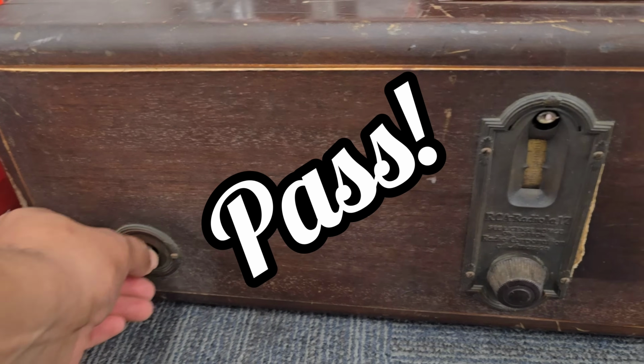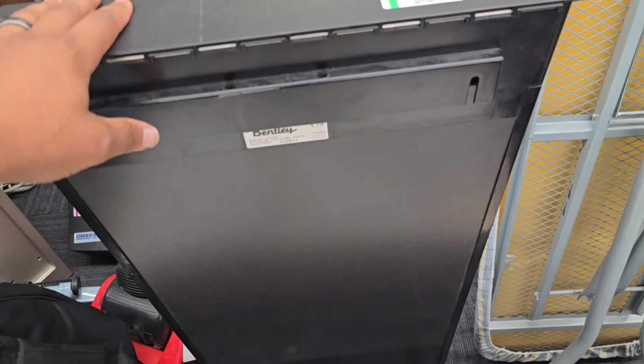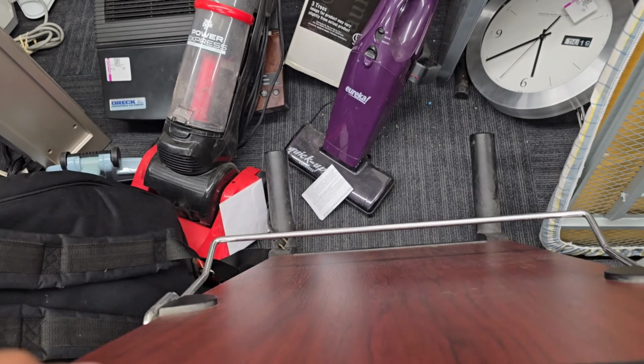Interestingly enough, check out this bezel here. What is that? I get distracted. Oh, I don't know what that is. It says Bentley. Alright.